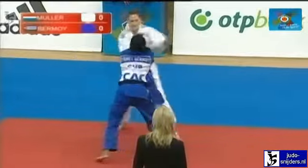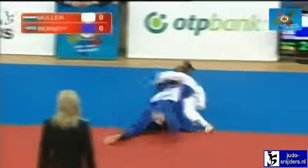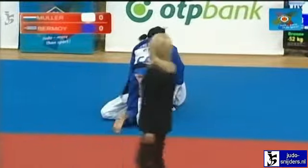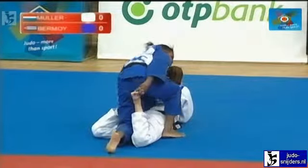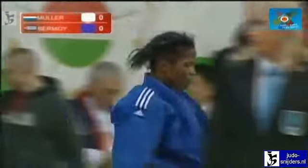Here, keeping their distance. Oh, and a lovely Chigaru finishing with that leg grab at the end, catching the ankle. So, sadly not enough to get a score on the board, but nevertheless a great attack there.